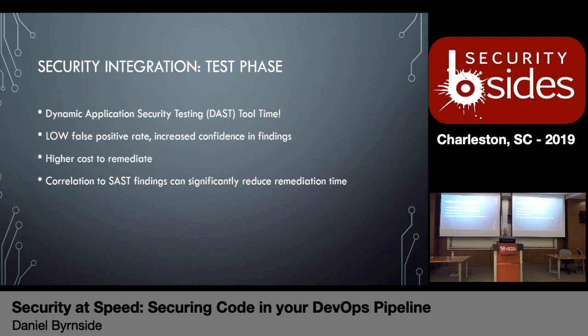Test phase, so dynamic application security testing tools, basically, they're testing your running software. So essentially, you'll run your application, need a web application. This DAS tool is going to go in there and say, hey, I see this form field. Let's try some SQL injection attacks. This didn't work. Cool. No finding. They did. Problem. So DAS tools are great in software development organizations because of one very important thing.